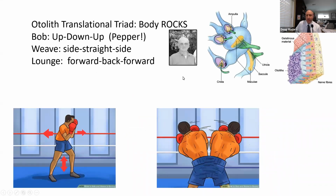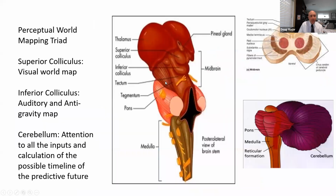A lot of times we forget the triad for the otoliths. Bob, Weave, Lunge. Bob Pitch Pepper, if you don't remember, was a famous optometrist who used the trampoline as a way of correct stimulation before he did his vision therapy. So Bob, up and down; weave, side to side; lunge, forward and back. And as you sort of get an idea, this is a big thing with boxing, going back and forth. But these, again, stimulate the otolith, the translational VORs.